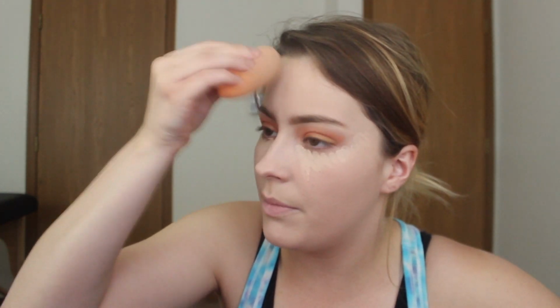Like the veins in my arms are super prominent, and I never even knew that I had veins in my arm. Like, I knew that I had veins, but I could never see those veins. But now that I can, I notice them so much more. It's crazy.